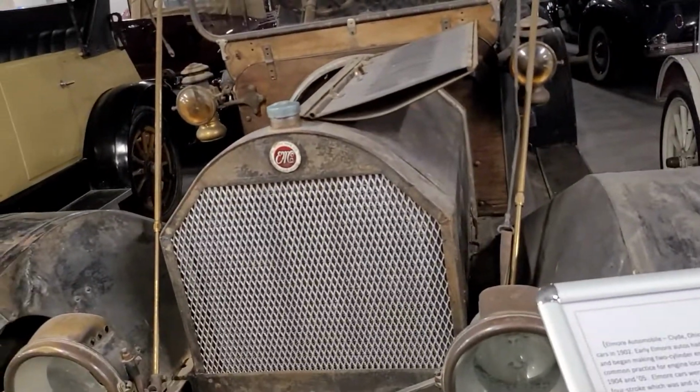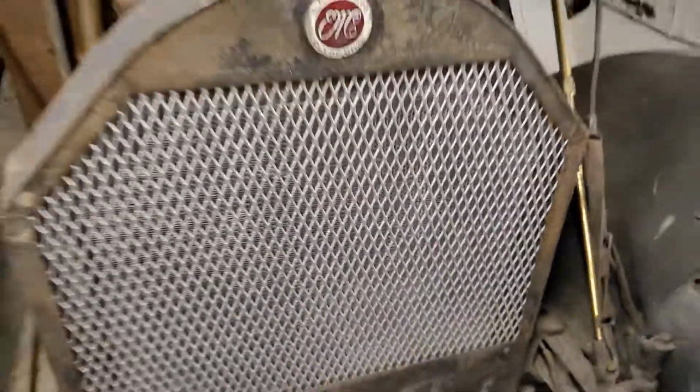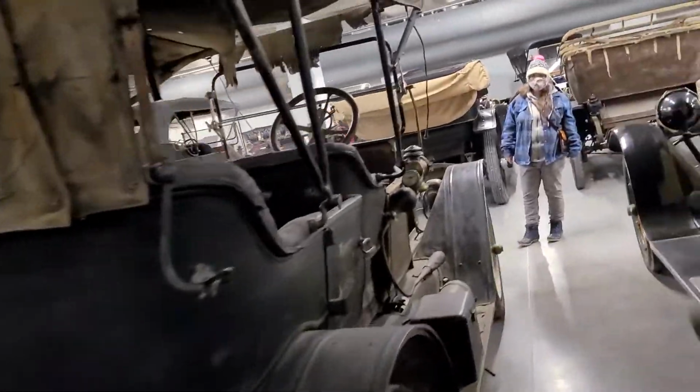It slid off the road and hit a tree. Oh, wow. Yeah, okay. See how the axle's been bent right here? So, yeah. Everything's bent. It slid off the road and hit a tree. So this car has been wrecked. Look at that. That's a car for you.